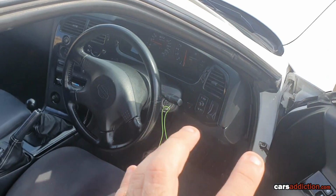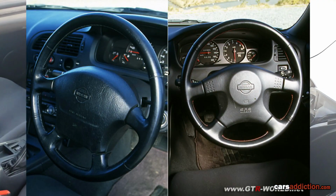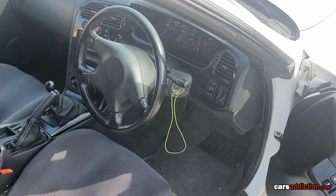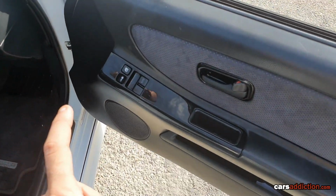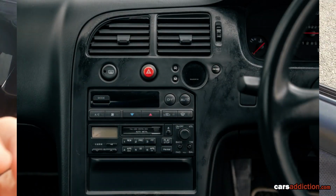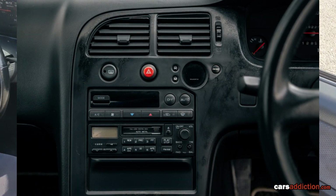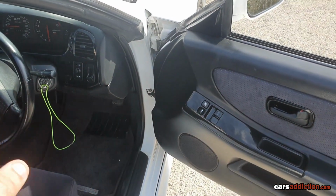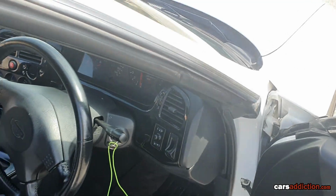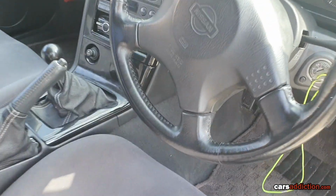The S1 comes with the ugly pillow-shaped steering wheel, so that is a nice upgrade that the previous owner did. We also have that bit over here, this matte black, which comes sort of scratched up. It comes sticky or something like that, and the previous owner just glossed it out in piano black. Now in video it's going to look like there's a lot of fingerprints, but it does look nice in real life.